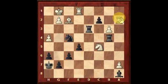Does anyone else see a strong move after b3 for black? What would you say here for black to play in this position? Anyone? b3. So if rook d1, maybe white can play rook. No, white cannot. Can white play rook a1 to hold? Rook a1? Someone else is suggesting knight e2.